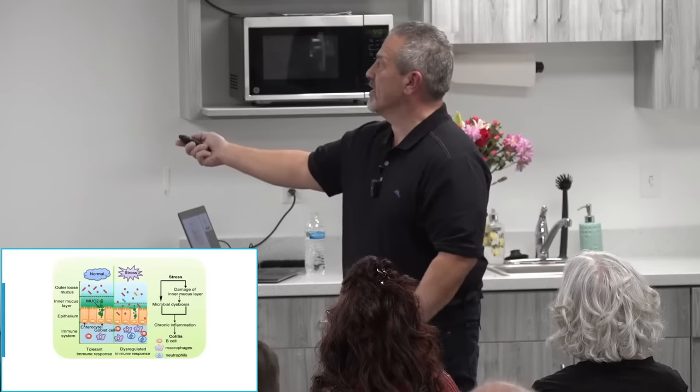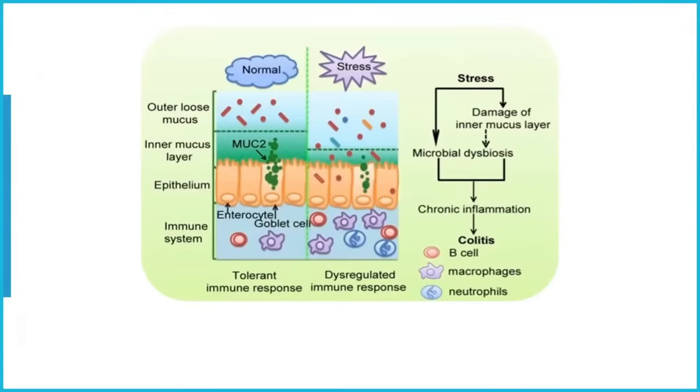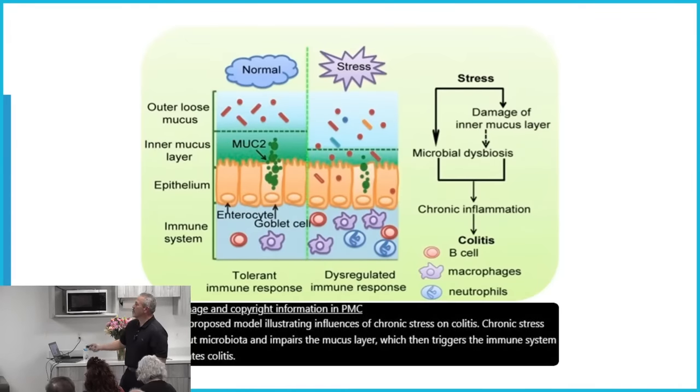This shows the effect of stress. Just like the bad food, stress does the same thing. It's the same thing on the right. So if we're stressed, what do we do? We eat worse. So we make that cycle worse, because when you're stressed you tend to eat badly, and you're totally destroying your gut microbiome.